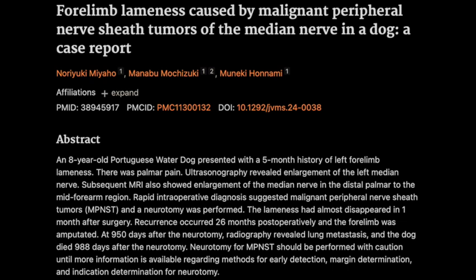Right, so during the surgery, they found something unexpected. Uh-oh. What happened? The mass was way more extensive than they'd thought based on the imaging. It had infiltrated a large part of the dog's antebrachium, the area between the wrist and elbow. Yikes, that's not good. And the rapid diagnosis suggested it was a malignant peripheral nerve sheath tumor, or MPNST. So they had to make a tough decision right there on the spot. And they did. They decided to do a neurotomy. Meaning? Removing part of the nerve.